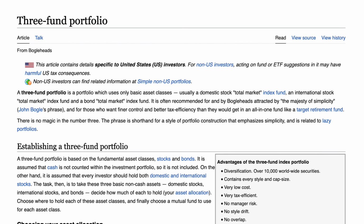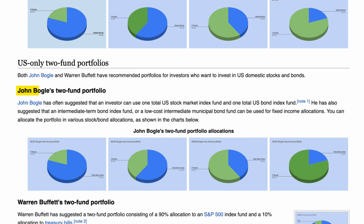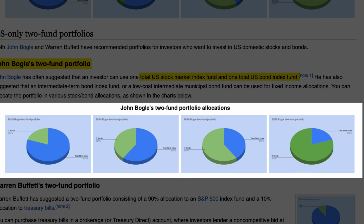Now, Bogleheads are followers of the investing principles of Jack Bogle, the founder of Vanguard, known for low-cost index fund investing and a long-term, disciplined approach to wealth building. Now, although the Bogleheads three-fund portfolio is more popular, their two-fund portfolio approach is similar to Buffett's, but just more broad. Literally meaning that he says to get the total US stock market index fund and then a total US bond index fund. And although he recommends different allocations based on your risk tolerance, I'm going to show you a 90-10 allocation for this as well to keep things consistent for comparing.